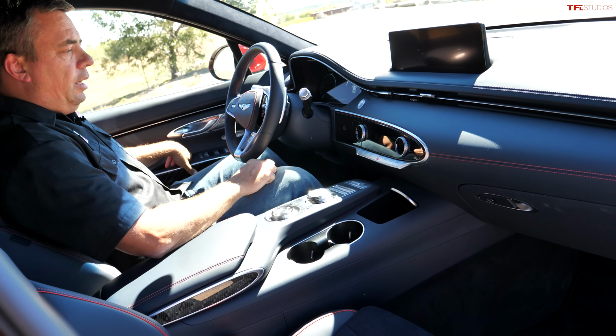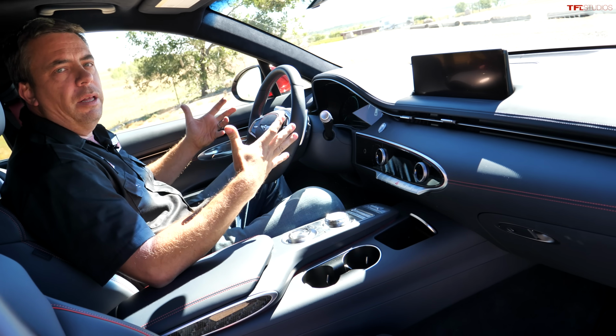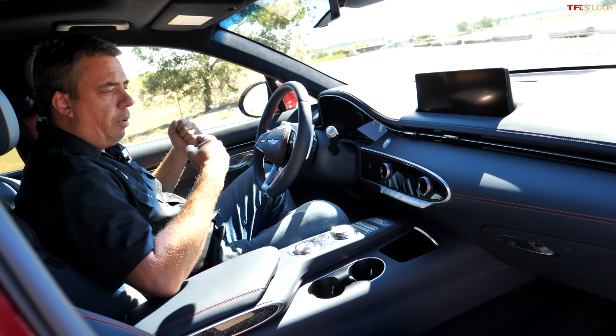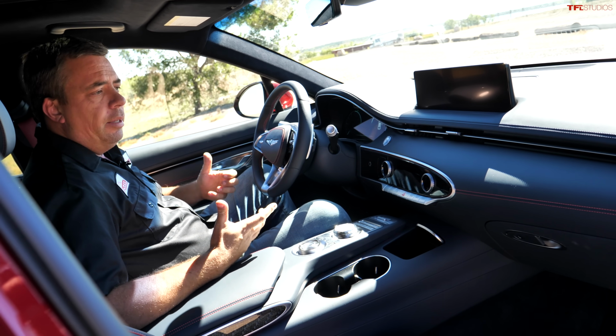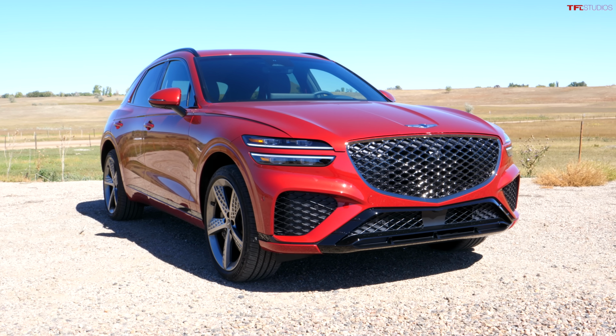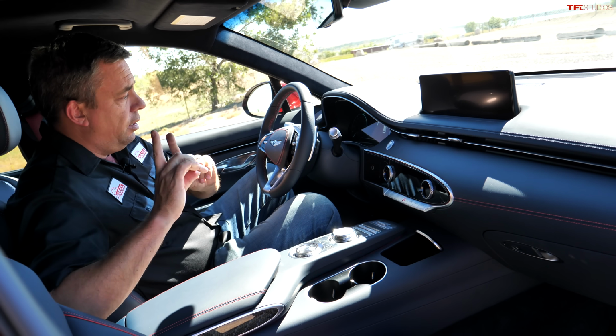What Hyundai and Kia were always really good at is actually offering a lot of value and very advanced features for kind of an affordable price. And I think the Genesis brand continues with that theme, because the GV70 starts at around 42 grand. I'll tell you about the price for this in a little while.